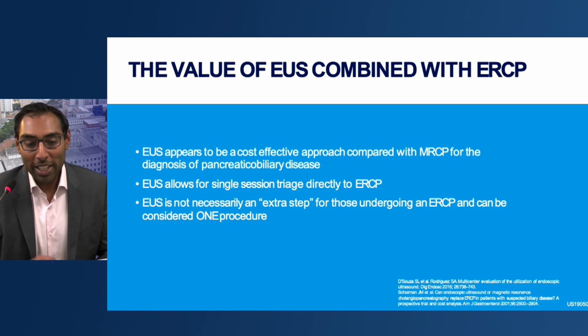However, what's the value of endoscopic ultrasound combined with ERCP? We know that EUS appears to be a cost-effective approach compared with MRCP for the diagnosis of pancreatic biliary disease. EUS allows for a single session triage to ERCP. And EUS is not necessarily now seen as an extra step for those undergoing ERCP, and I think we're now really considering these as one procedure.